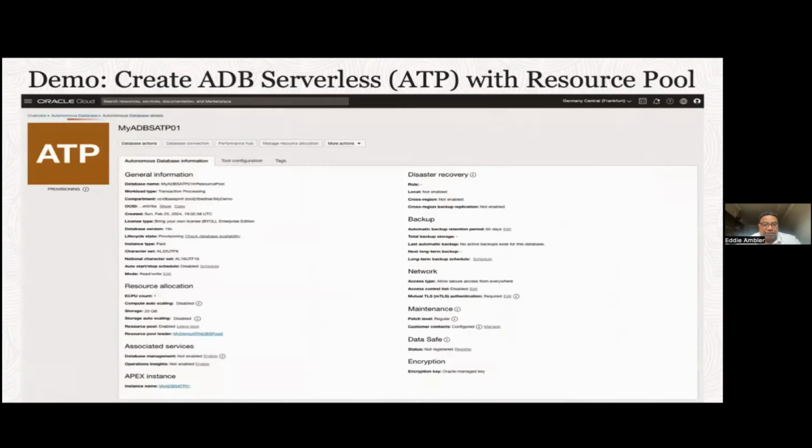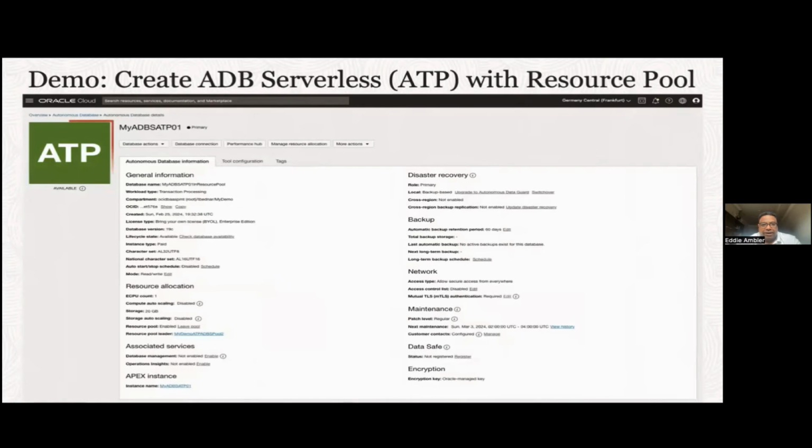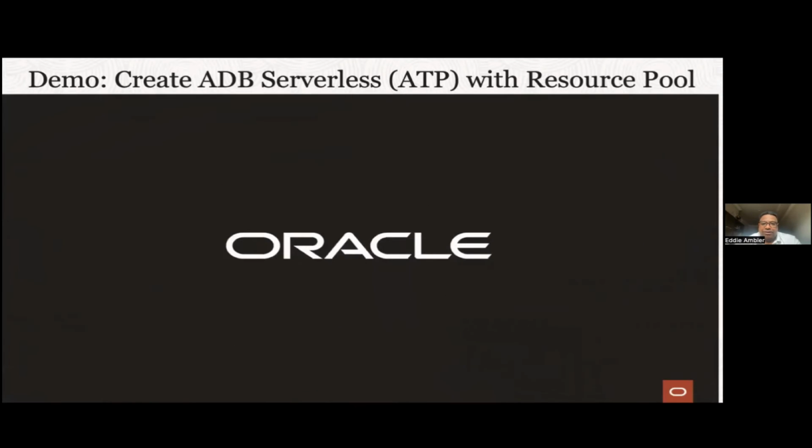And then after that, you just click create, and your autonomous database goes off for just a few minutes and comes back with green and says, I'm done. I'm ready for you to use me. All right, so that's how easy it is to create an autonomous database, and to create an autonomous database with a resource pool. Because you've created this resource pool, other autonomous databases can now join it.